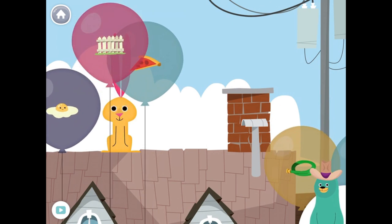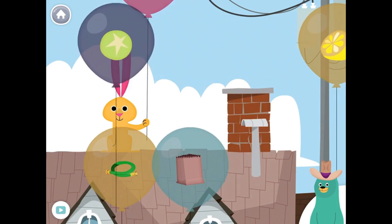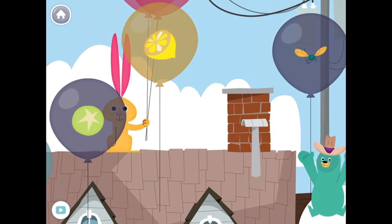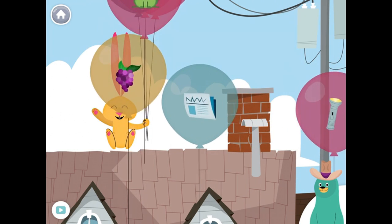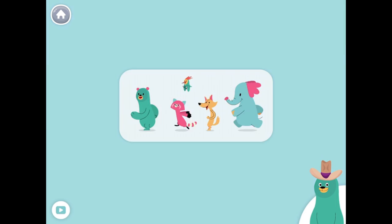Fence. Woohoo! Ball. Fox. Woohoo! Fly. Woohoo! Frog. Woohoo! Nice work. You found them.